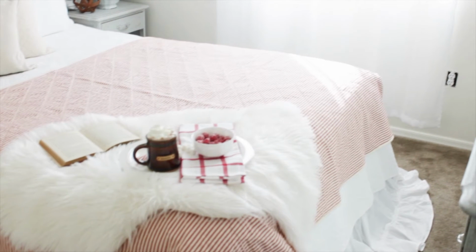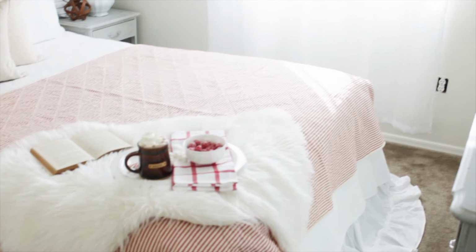The quilt I got from Home Goods as well, and I also got the 2 large 24-inch pillows that are white that you see on the bed, and the shams came with the quilt. I really like to keep the core staple pieces on my beds a solid color like this white quilt, because then I can change it up from season to season, and I can just add different throw pillows and different throw blankets without having to go out and buy brand new bedding, and it matches with so many different things.